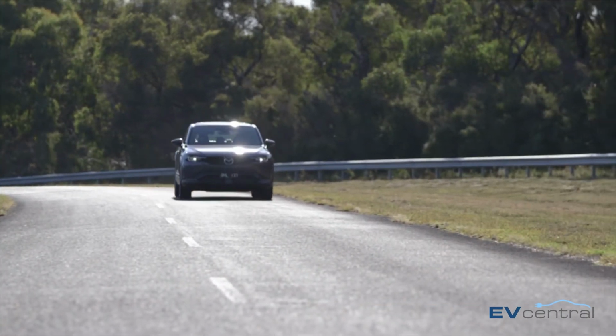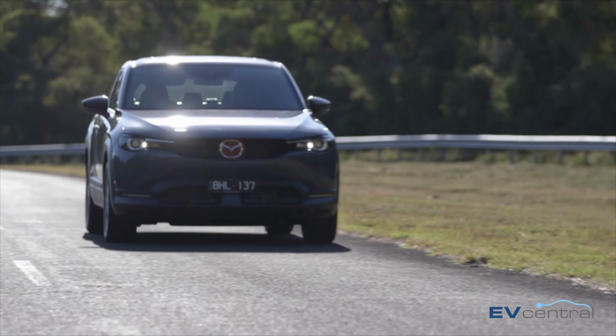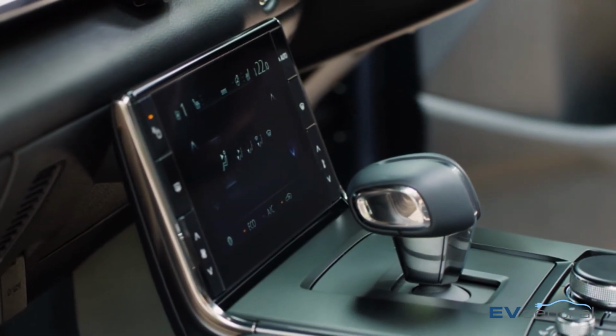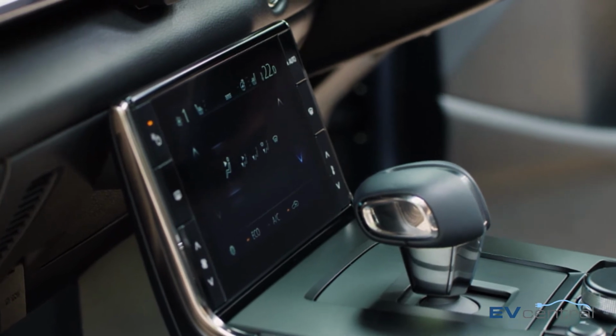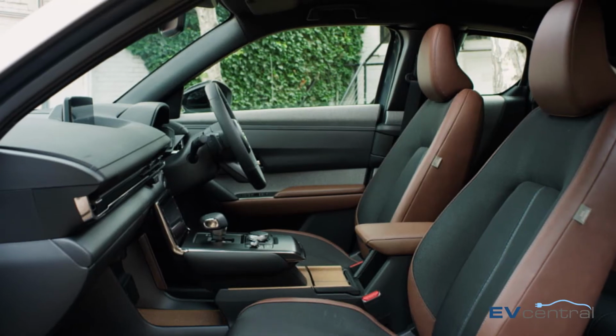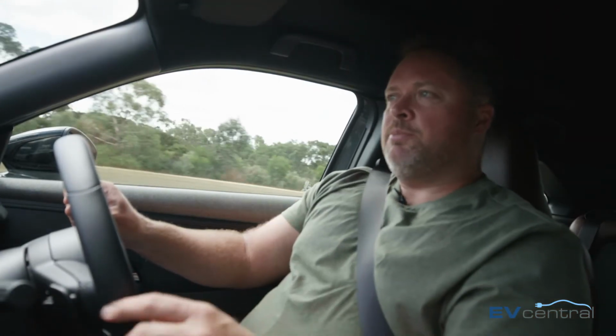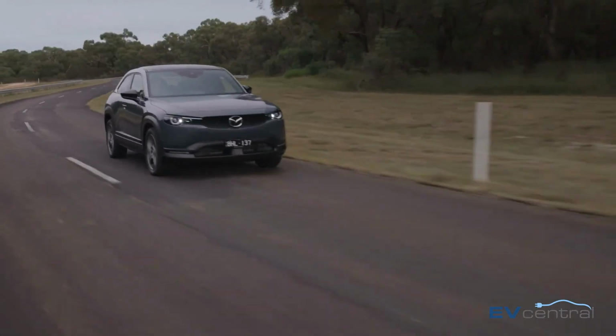Now, just like the exterior looks a bit different and stands out in the crowd, same with inside. They've done a really nice job, I think, of not only the materials and finishes, which are a step up on what most would expect from a mainstream car maker, but the layout and so on is a little bit different to other Mazdas. So it's got a bit of that uniqueness, a bit of that specialness about it.